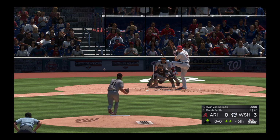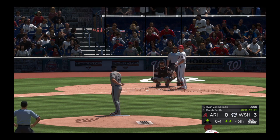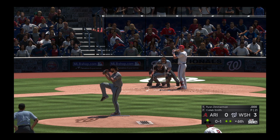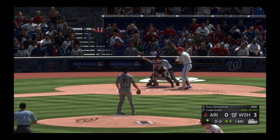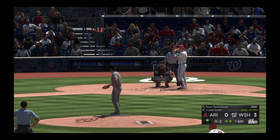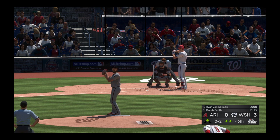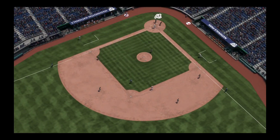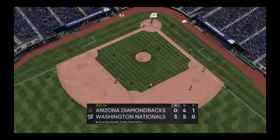First pitch on the way. Two out here and a runner at second. And that's in there as well. 0-2 now. 0-2 is the count. Got him swinging. Made him chase outside the zone that time, and that puts an end to the inning.